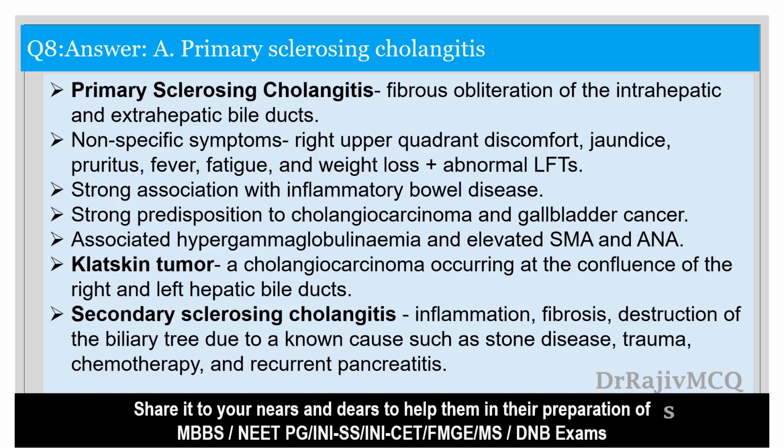Also, there is a strong predisposition to cholangiocarcinoma and gallbladder cancer. Its cause is unknown, but the association of hypergammaglobulinemia and elevated serum markers such as smooth muscle antibodies and antinuclear antibodies suggests an immunological basis. A Klatskin tumor or hilar cholangiocarcinoma is a cholangiocarcinoma occurring at the confluence of the right and left hepatic bile ducts. Secondary sclerosing cholangitis is characterized by inflammation, fibrosis, and destruction of the biliary tree due to stone disease, surgical or blunt abdominal trauma, intra-arterial chemotherapy, and recurrent pancreatitis.